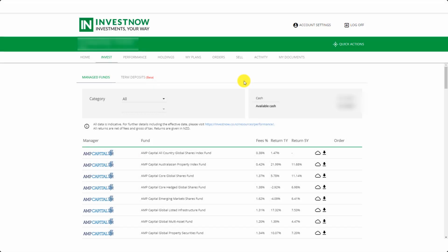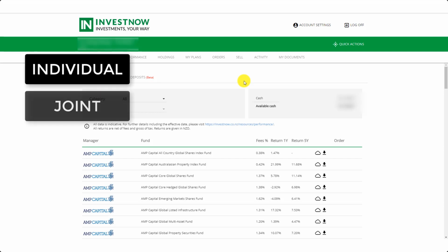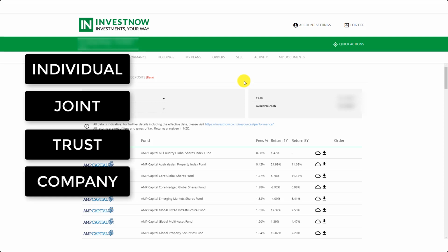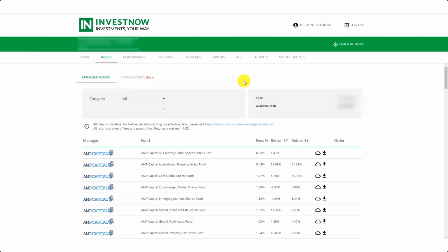Let's now take a look at the Investnow interface. So with Investnow, you may sign up as an individual, joint, trust account, or a company. And you can also add other people to manage your account. So for the interface itself, it's pretty good on PC, but it is extremely mobile unfriendly with very tiny words.